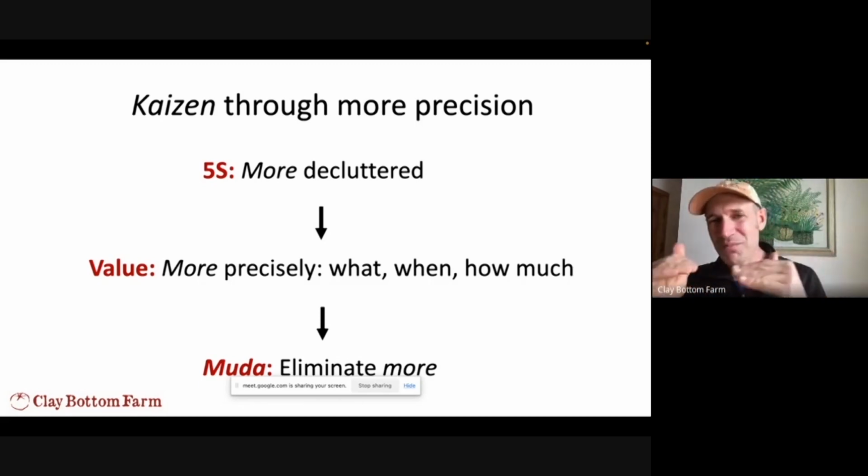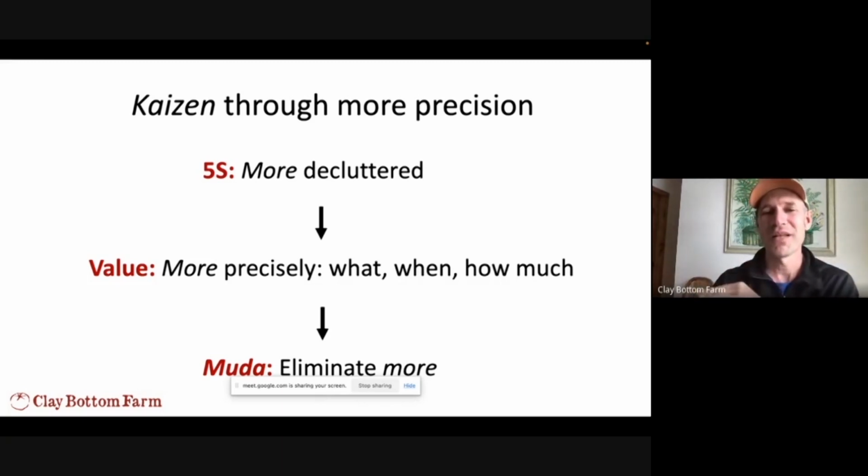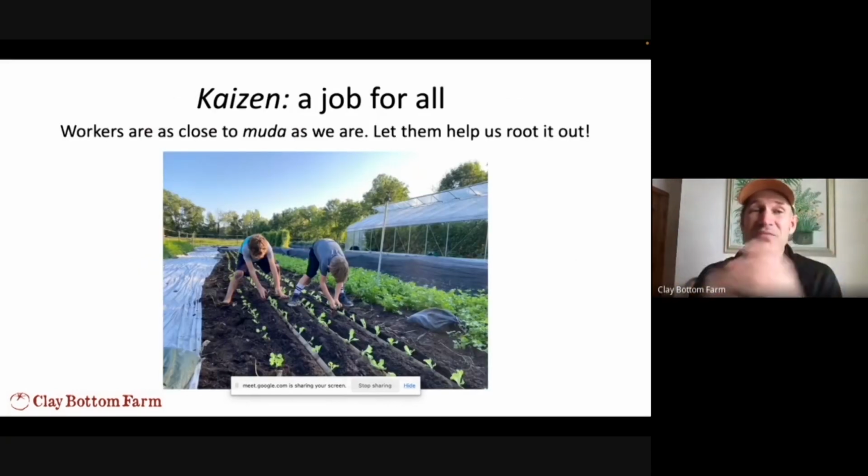You want to develop a deeper relationship with your customer, precisely know what, when, how much, and then get rid of more waste every season. That's the summary of the lean system. And it's a job for everyone to do.